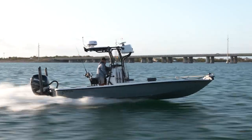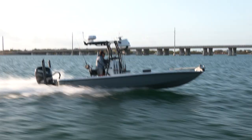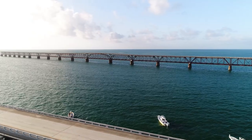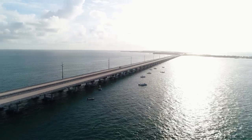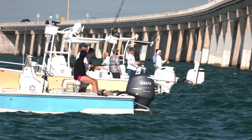Man, Bahia Honda in the springtime, that's just a special place. And I don't really fish there that much, so it's a different style of fishing than I do anywhere else. And it's interesting how, as we go to these different bridges, these different places where the tarpon will congregate, each one will have a different style. And Bahia Honda has kind of developed its own style of fishing, which is pretty cool with the crabs. It is, it's a really cool place.